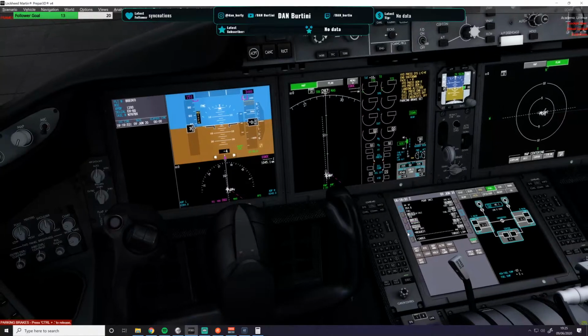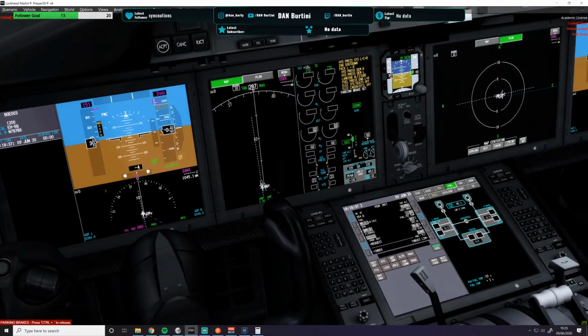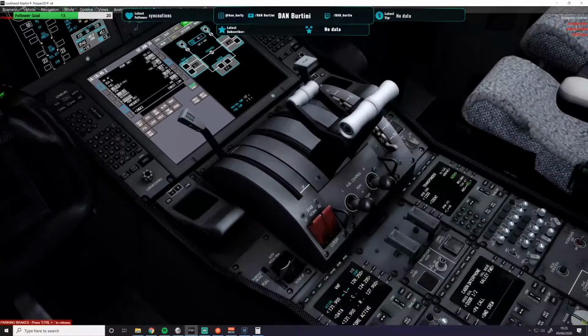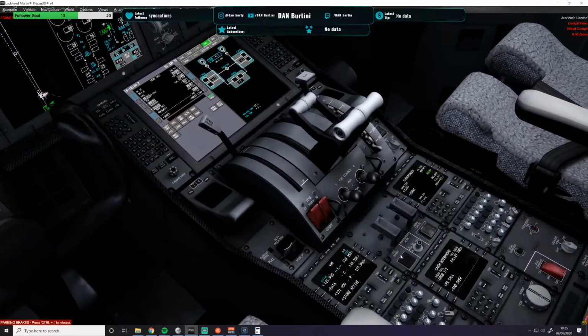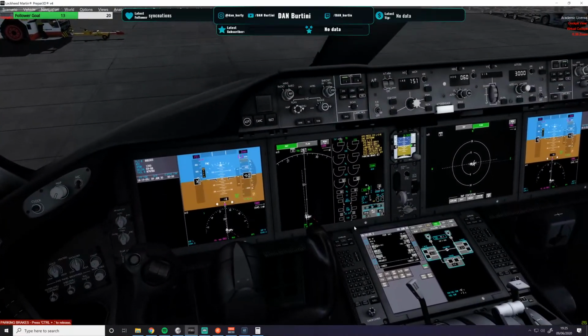Cool. Right, reserves for this flight. Again, we're going to have to work out the bloody difference, because it's not in pounds. I don't think there's a menu for this either where I can change the units, like on PMDG, you could change the units, I'm sure. Well, let's begin boarding.